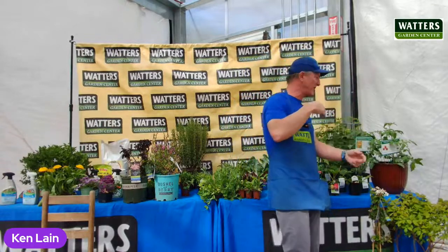Sage is starting to grow too, but you should be able to grow your own herbs, and most of them are perennial. They come back year after year. Boy, it must be that herb thing got me.